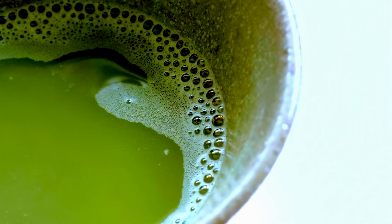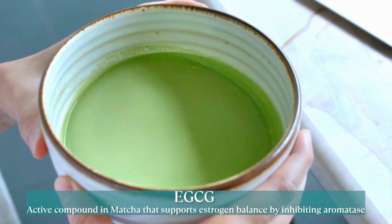Matcha is also supportive for estrogen dominance as it helps reduce oxidative stress and inflammation through its high amounts of catechins and polyphenols. EGCG is the most well-known catechin in matcha, which helps inhibit the aromatase enzyme, which is responsible for converting androgens to estrogens, helping with estrogen dominance.